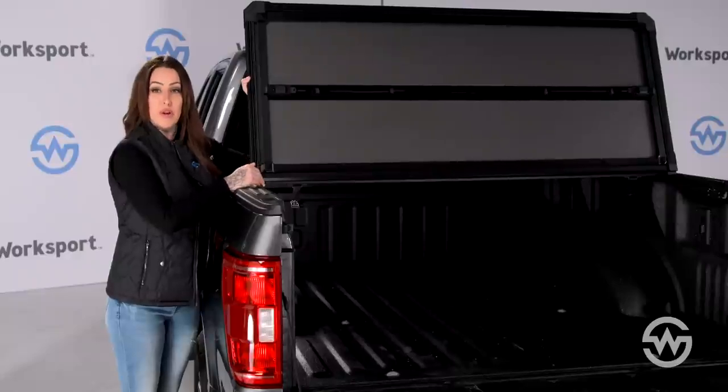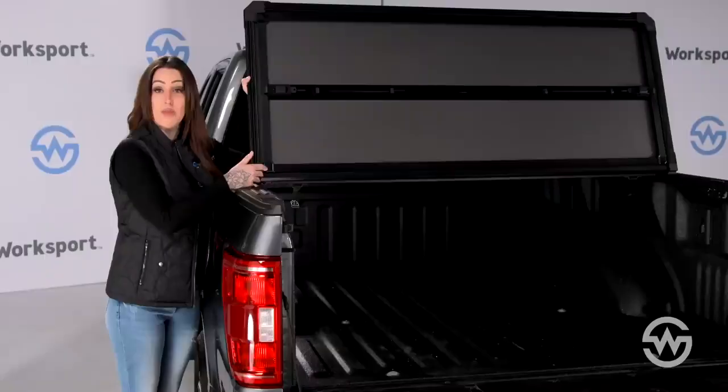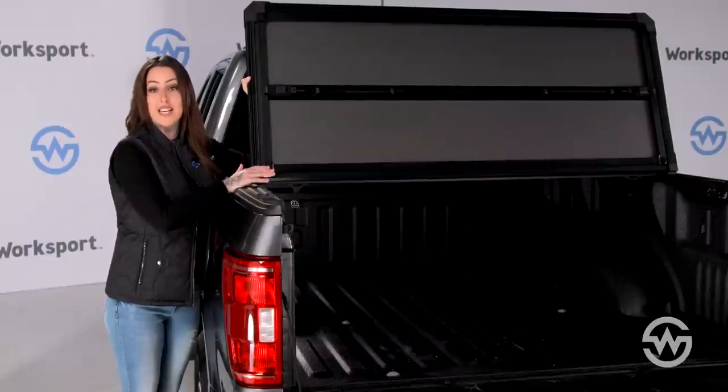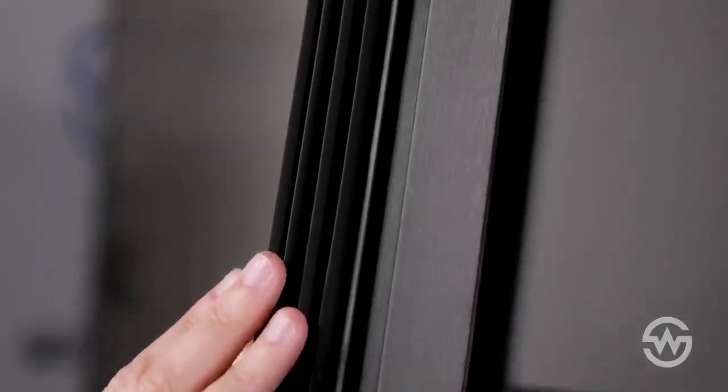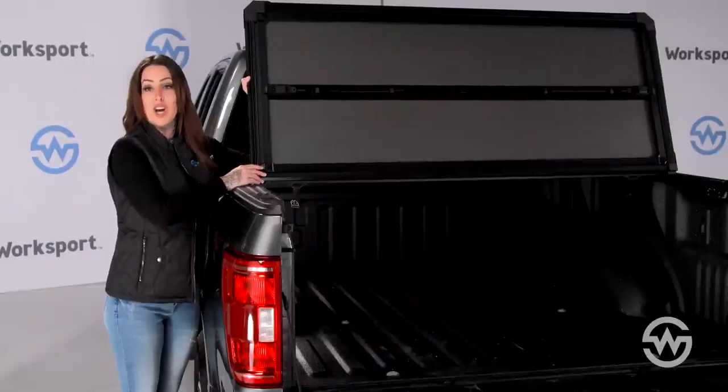The AL3 Pro also boasts zinc nickel-plated hardware and fasteners with a minimum of 500-hour salt spray resistance, plastics that are tested in all weather conditions so that the cover works as designed, no matter what, and UV-protected triple fin seals for maximum weather resistance, keeping your cargo safe over the lifespan of the cover.